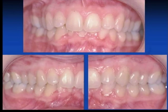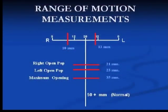I do not want to see the upper incisors overlapping more than 20% of the distance of the lower incisors. In fact, I prefer less than that. On the lower left-hand side, she has a class 1 occlusion, and on your lower right-hand side, she has a class 2 occlusion. These are measurements of her range of motion.